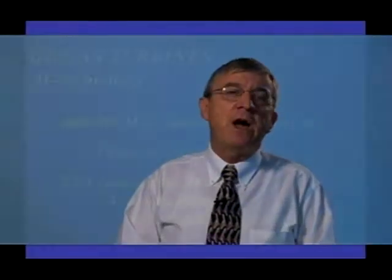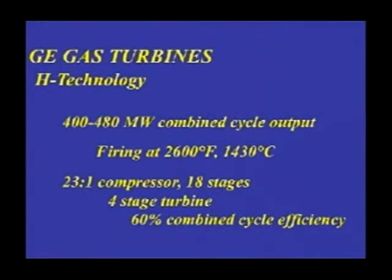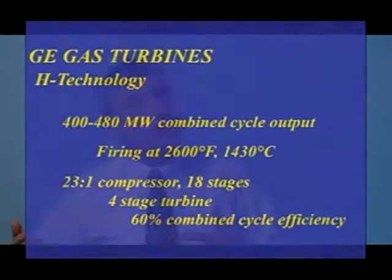Just some quick statistics on this machine. The firing temperatures are above the melting point of the equipment inside this gas turbine. And if we did not have internal air cooling of the blades, the turbine blades in this machine would melt with the temperatures that we're using. Tremendous technology in these things. Please also notice the 60% efficiency at the bottom of this diagram. 60% of the energy in the gas is converted into electricity compared to typically 40% in a normal coal-fired power station.